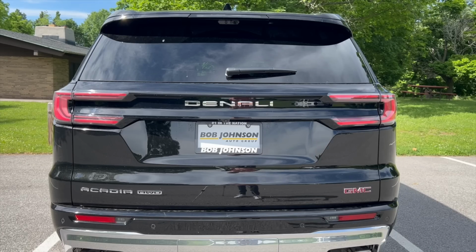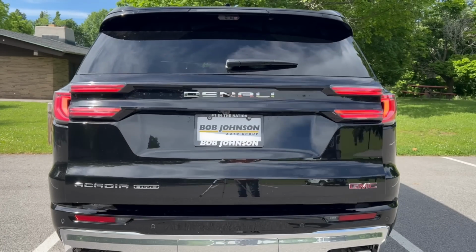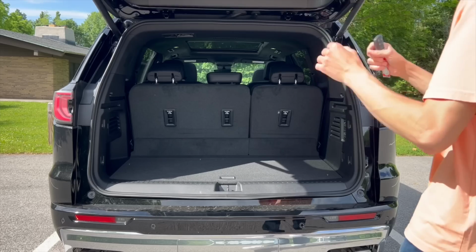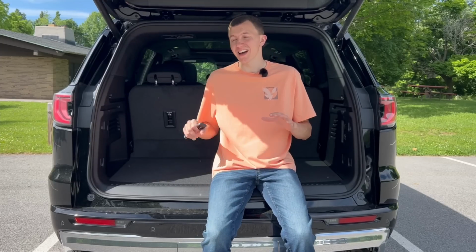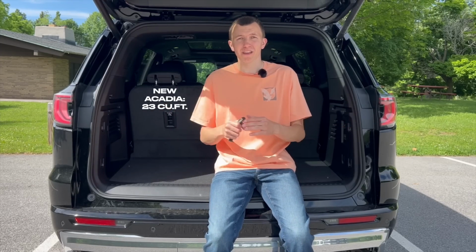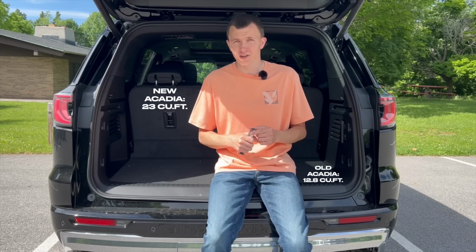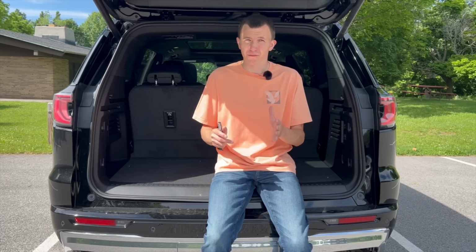All right, guys, opening up the trunk, we'll go ahead and double click the button on the remote right there, and our trunk will open just like that. And you'll be happy to know that this new generation of Acadia does have a larger trunk back here. This one clocks in at 23 cubic feet, whereas the last generation of Acadia was 12.8 cubic feet in the trunk. So this new trunk is now the same size as the Chevy Traverse, so that's pretty cool to see.